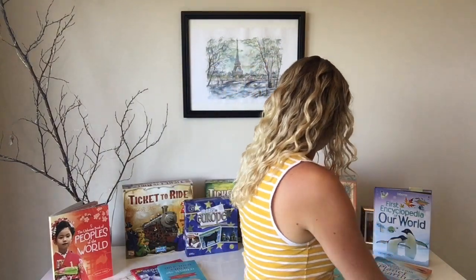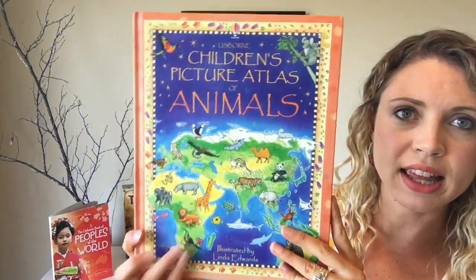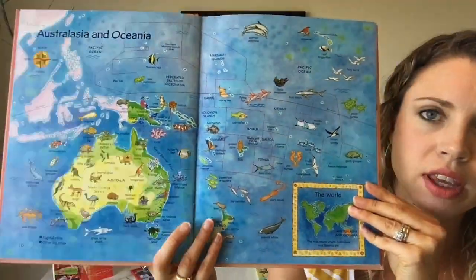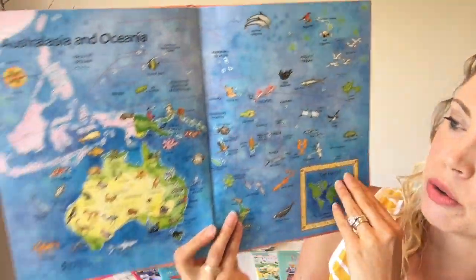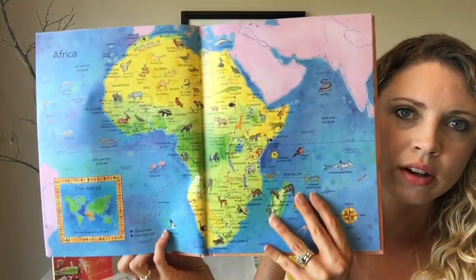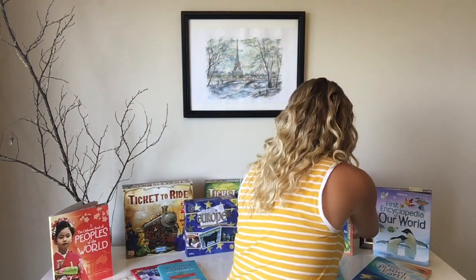For younger kids too, I love the Usborne Picture Atlas of Animals. It doesn't have a lot of information in it, but the maps are neat, and the kids like to look through it, and it shows pictures of different animals in the different areas. There's just tons of stuff one could do, but these are so nice to have, with such beautiful pictures.